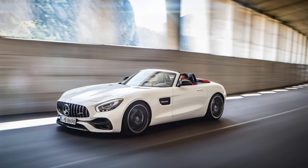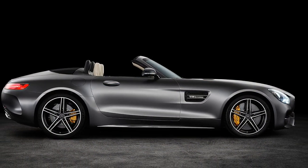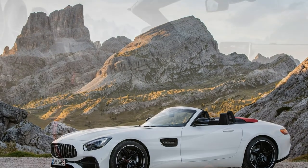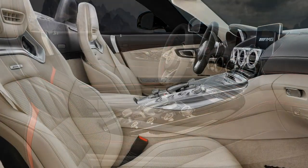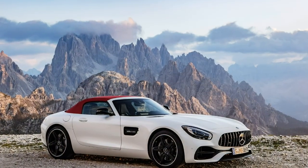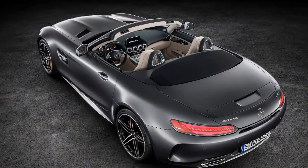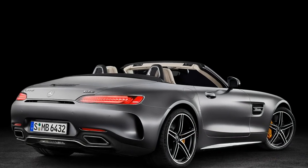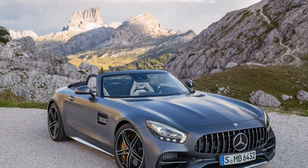Transmission: 7-speed twin-clutch auto. Layout: 2-door, 2-passenger, front engine, RWD convertible. EPA mileage: 15/21 miles per gallon, city/highway. L x W x H: 178.9 x 179.2 x 76.3 x 79.0 x 49.6 in, GT/GTC. Wheelbase: 103.5 in. Weight: 3,683/3,825 pounds, GT/GTC. 0 to 60 miles per hour: 3.9/3.7 seconds, GT/GTC. Top speed: 188/196 miles per hour, GT/GTC.